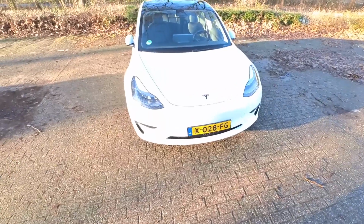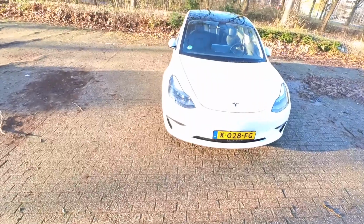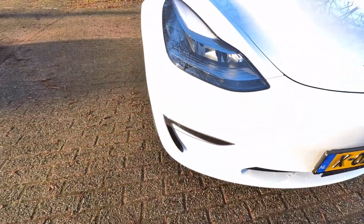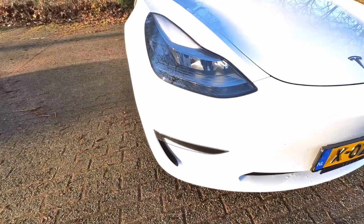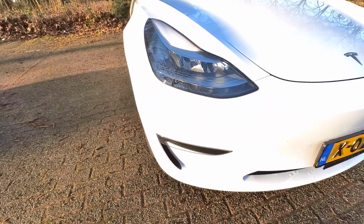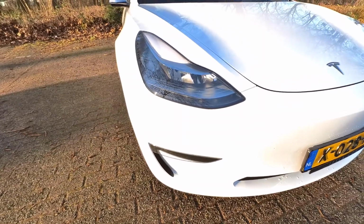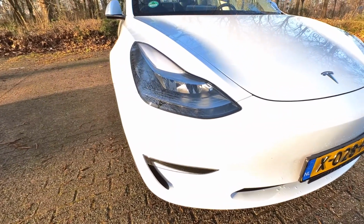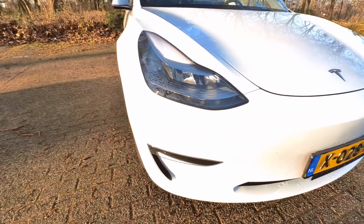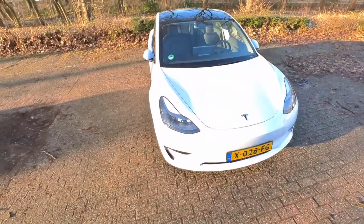Adding on the exterior part, the lights. So the headlights are really awesome. These are the Matrix lights from Tesla. These are super good in the evening, and you literally see everything, and combined with their auto function, they are super good when you are going on country roads. They are amazing.